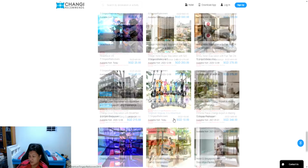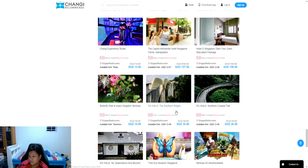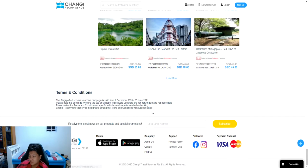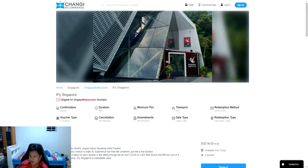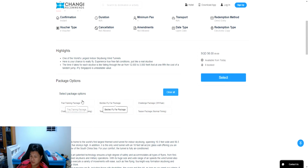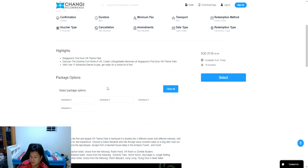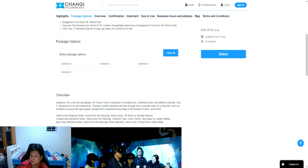Segway Eco, that's interesting. Yeah, so there's a whole bunch for Changi recommends. You really do have quite a lot of options for Changi recommends in terms of variety of what you can do. But for most of the package options, once you click inside, you don't really have a lot of options. Okay, iFly gives you 6 options, okay? This is one of them that gives you more options. For most of, oh, this one gives you 4 options, okay?